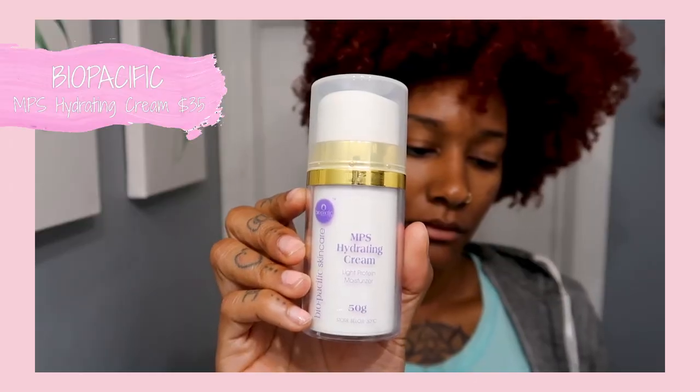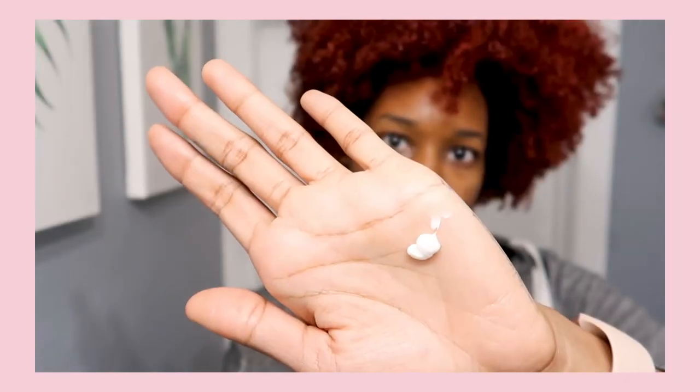And this is the MPS Hydrating Cream. It's a light protein moisturizer, which is freaking bomb. It says light, but it is not light. So again, I just pump a little bit in my hand and then I rub it together and then put it on my face because it's a little thick. But thick is good to me, but not during the day. So that's why, okay, I'm all over the place. I use this during the day, and that's why I like to rub it, because I don't want it to sit so heavy on my skin since it's in the day.